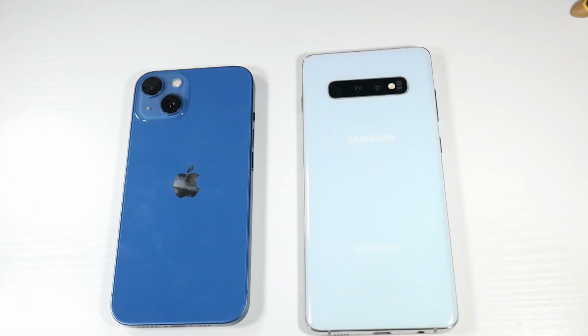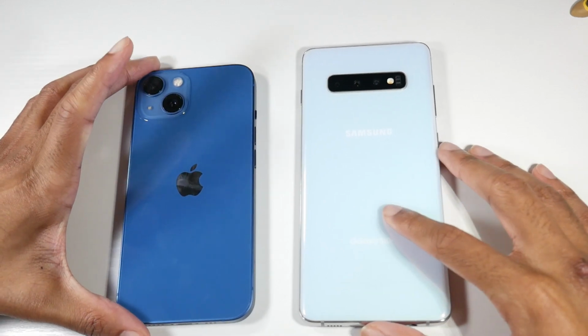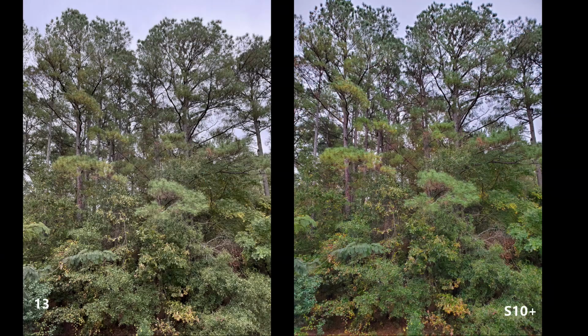Let's go ahead and talk about the camera specs. So on the S10 Plus, triple camera setup, 12 megapixel standard, 12 megapixel telephoto, 16 megapixel ultra wide, 4K video at 60 frames, and then you have that dual camera setup on the front, 10 megapixel selfie, and then a 8 megapixel wide selfie cam that shoots in 4K 60. On the iPhone, just a dual camera setup, 12 megapixel standard, 12 megapixel ultra wide. So you have 4K video at 24, 30, and 60, and then a 12 megapixel selfie that shoots in 4K at 24, 25, 30, and 60. So let me go ahead and show you guys those side-by-side stills, show you the video so you guys can see what that is going to look like.